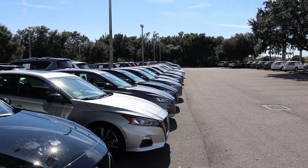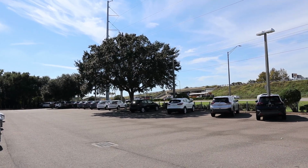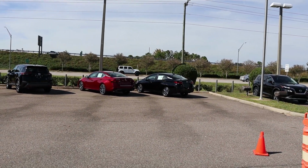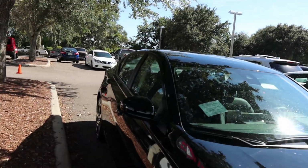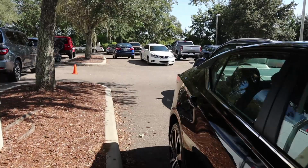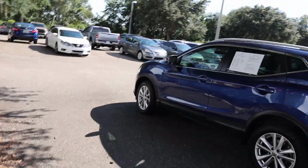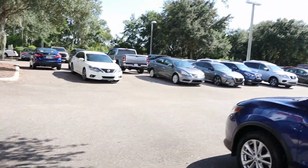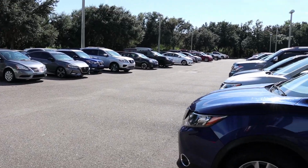Got the Altimas, excuse me, got the Altimas lined up. Got the Kicks over there, the new Rogue, Altimas. We'll go ahead and look at some prices and look around. I probably won't record too much here. Just if I see anything that catches my eye or anything, I'll pick the camera back up. But most likely, what's gonna happen is be picking it back up when the car is done.